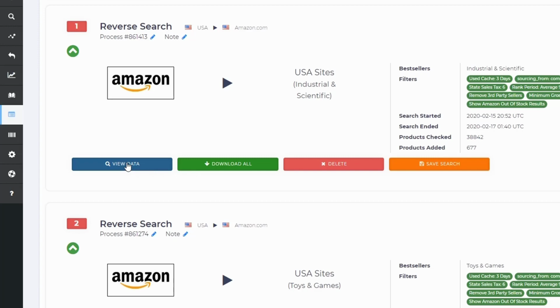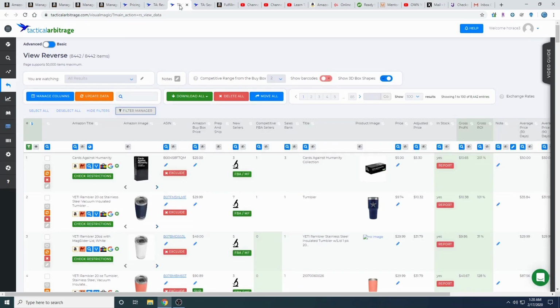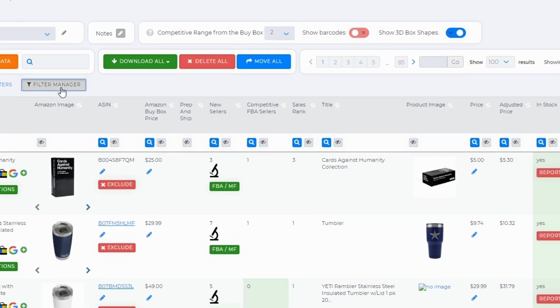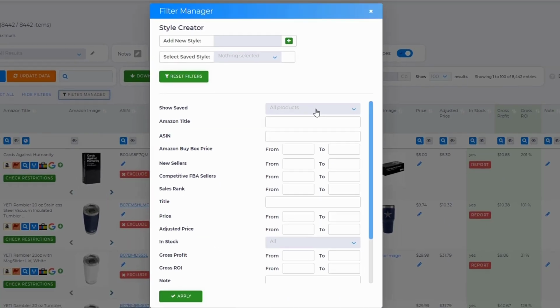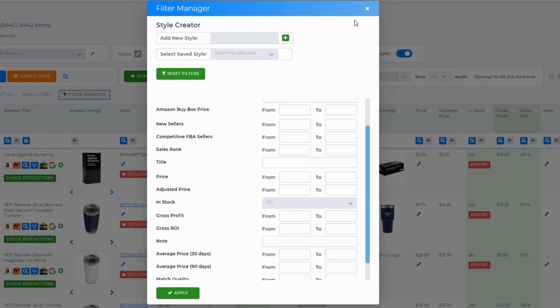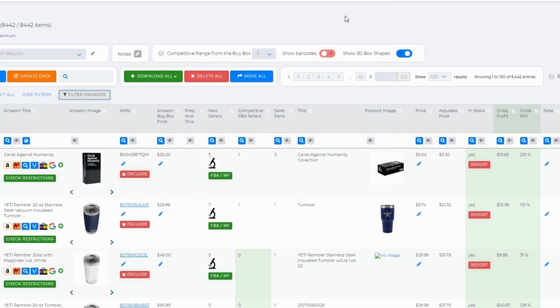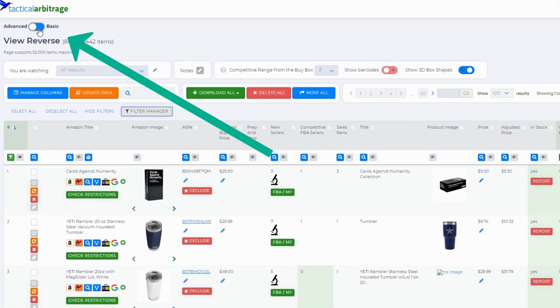If I click view data, then I'm just going to get the industrial and scientific. But also remember, if you have the system pulling all of your reverse searches, you still have a filter that you can go to and kind of drill down. So you have a couple of ways that you could do it. Now remember, you're looking in the advanced search. I like the basic. Now watch how things change.